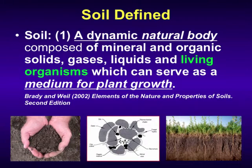I wanted to just talk a little bit about what a soil is, and this is a definition from really a classical soils text, Brady and Weil. This is what most people have if they take soils at the university. It's a dynamic natural body composed of mineral and organic solids and gases and liquids. And really what I want to focus on today is the living organisms.